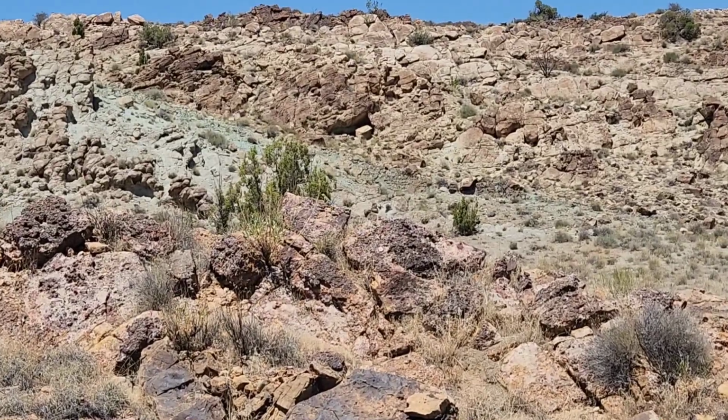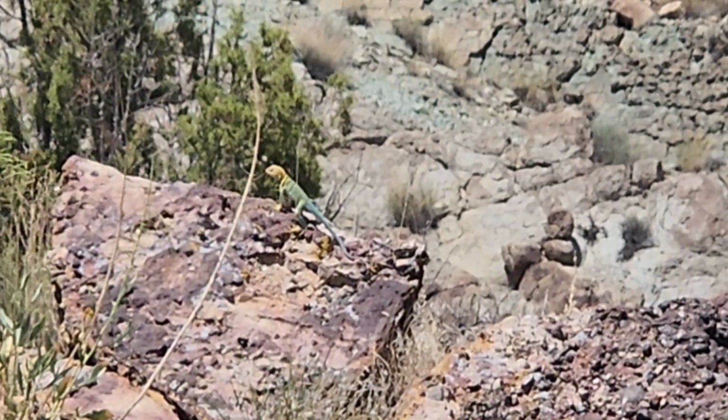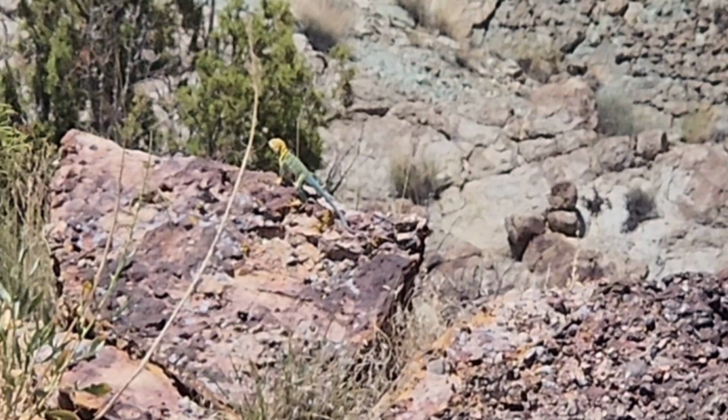So after seeing several western whiptail lizards, I spotted somebody photographing something, and it was this guy. This is an eastern collared lizard. This was really awesome to see. This is something that I've wanted to see in the wild for a while now, and it was really cool.